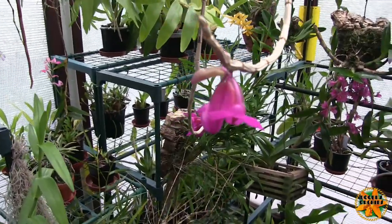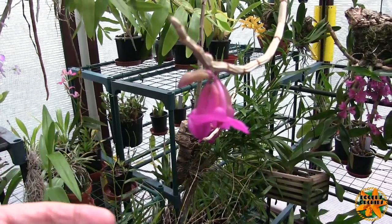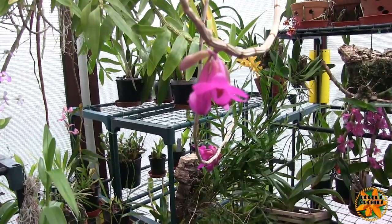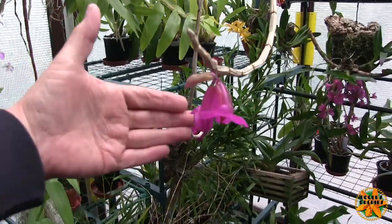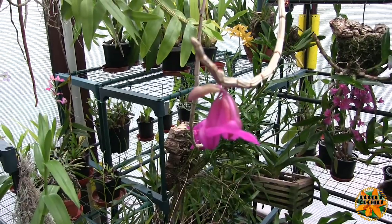But I finally got the flipping thing to bloom again. Now at least I'll get to know how long the blooms actually last. I don't know whether they're going to be long lasting like Hibiki is, but at least we've got them now. They're good sized blooms, but unfortunately they do hang down.